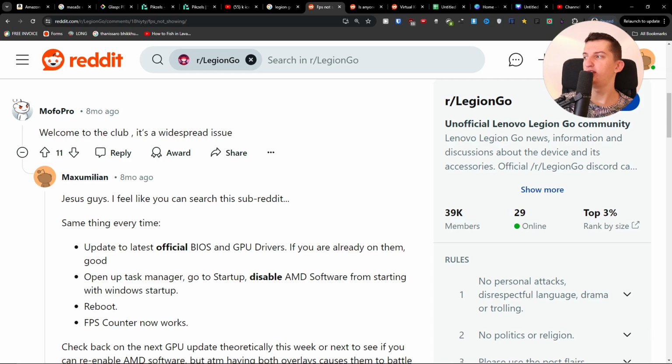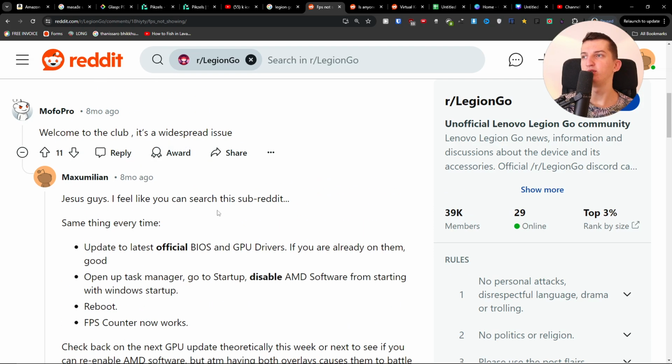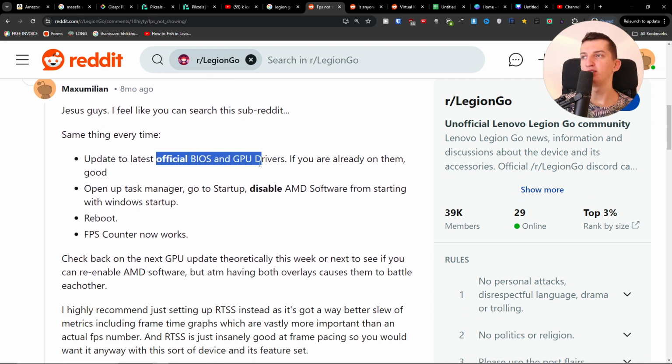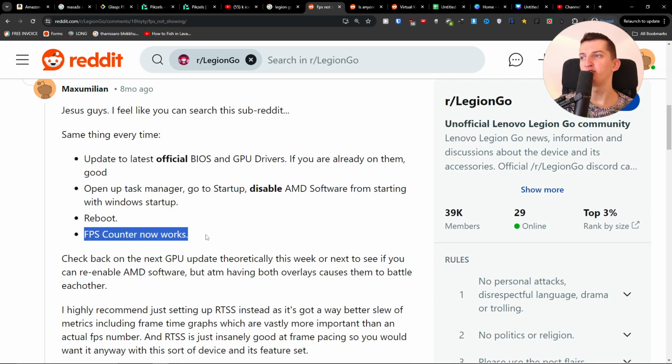Hey guys, so if you have the issue with your Legion Go not showing FPS, this is the one thing that you can try. Maybe it's going to do it. Update to the latest official BIOS and GPU drivers. If you're already on them, good. Open Task Manager, go to Startup, and disable AMD software from starting with the Windows startup. Reboot, and the FPS counter now works.